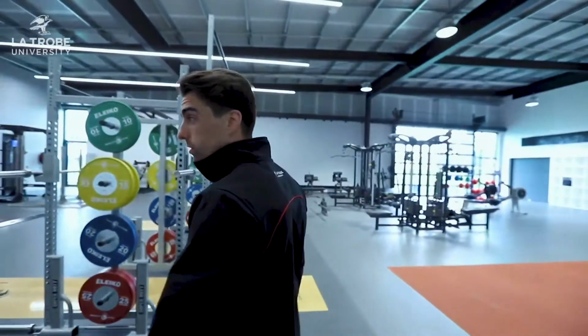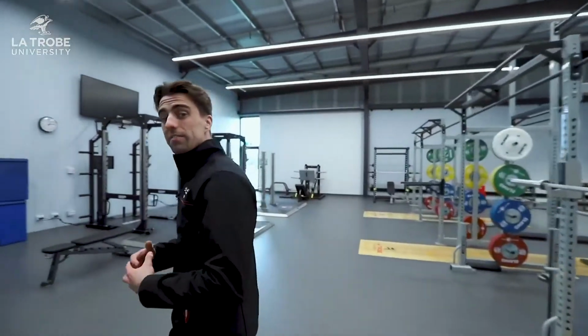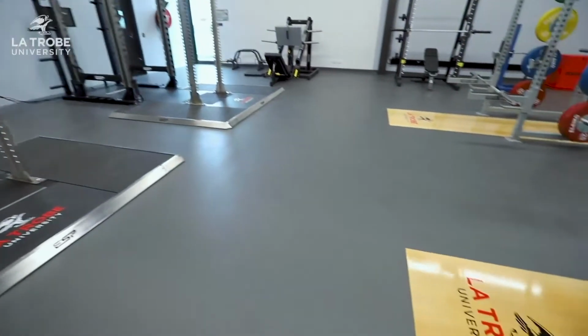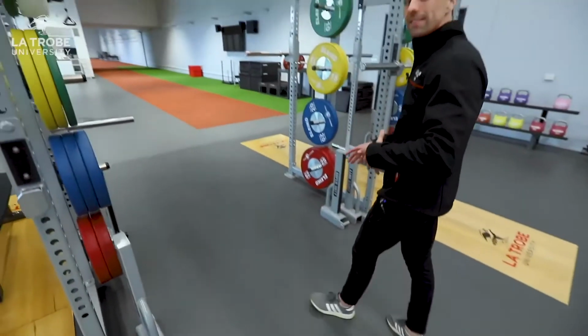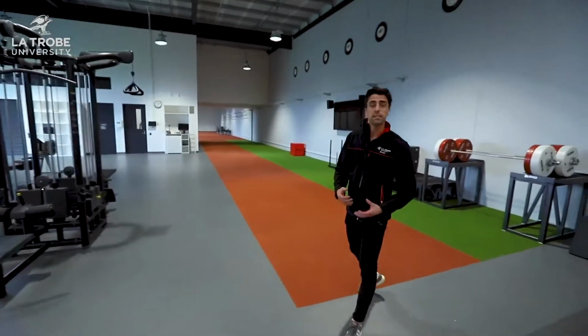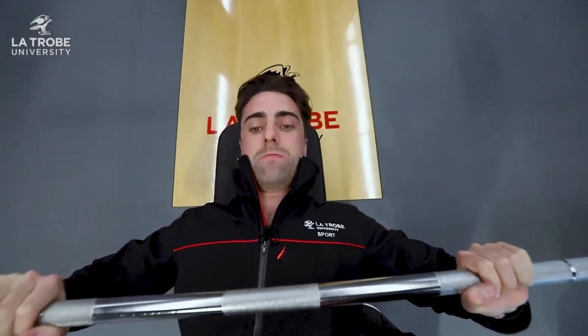Here we are in the Latrobe Sport and Exercise Science Strength and Conditioning Laboratory. This lab boasts a mammoth 8 lifting platforms, 2 of which are instrumented with force plates and 3D motion capture analysis for technique analysis whilst lifting. Students spend a lot of time in these laboratories, learning from the best in the industry about exercise prescription and delivery and how to best apply these theories and concepts in a practical manner. There's also a 40-metre running track in this space that takes us directly into the Biomechanics Laboratory.